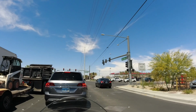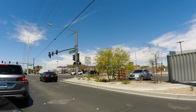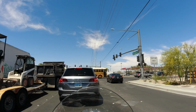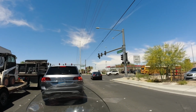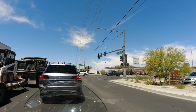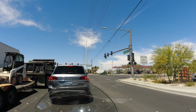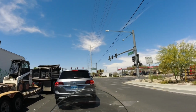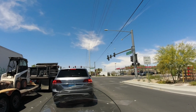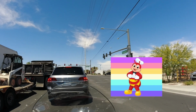We are here at Windmill and Rainbow. This is where, in my opinion, commences an outstanding variety of restaurants. And personally, when I don't know what I want to eat, this is where I come. On the right, you're going to see a Jollibee, which is kind of the McDonald's of the Philippines. They have the weirdest mascot, for sure.